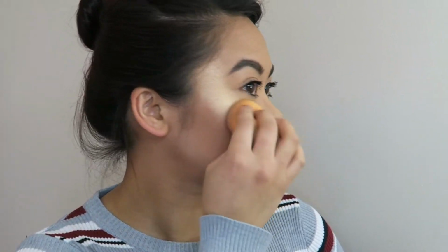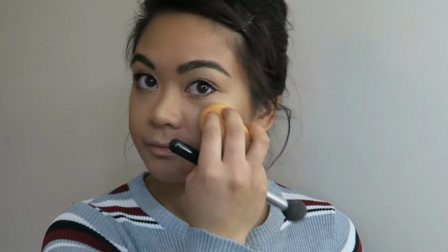The high points of your face would be at your cheekbones, the bridge of your nose, and your upper lip. I know it's looking a little bit crazy on the lip right now, but once you apply your lipstick, it'll be fine. I even like to go in with a little bit on my finger and apply it directly under the eyebrow. Sometimes I go in first with a sponge and then blend out the edges with a brush.